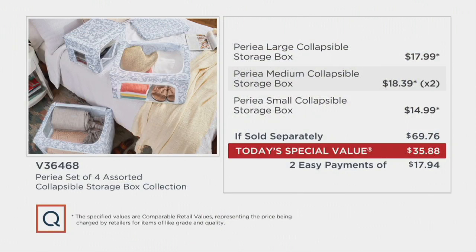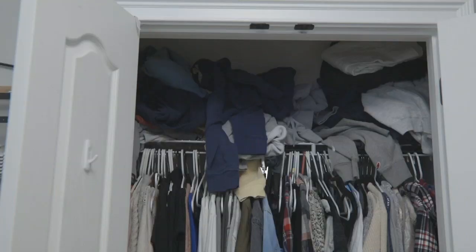Here's your value story. Let's head over to the closet, and we're going to talk to you about the fact that at retail, this would be $69.76. So nearly $70. We're going to save you tonight $33.88, and we're going to deliver it straight to your door. Use any card we accept, and you can put it on 2 easy payments. Use your Q card, you can put it on 4.